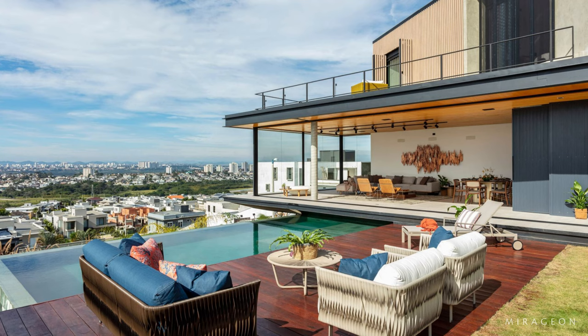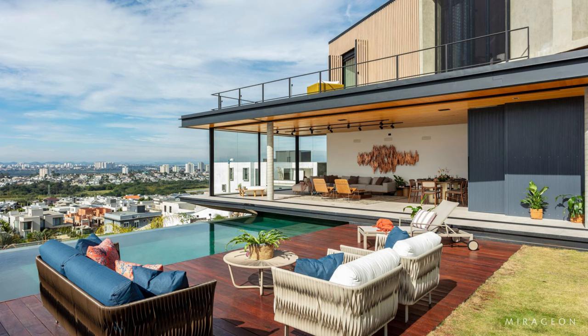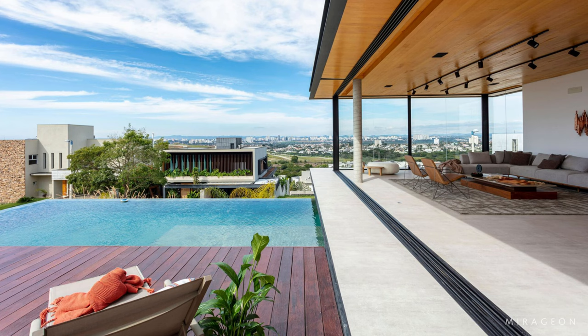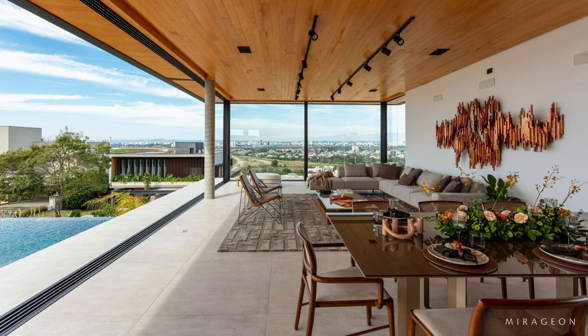The plateau was defined as a reference point, establishing it as the main floor of the residence. This choice fully met the needs of the proposed program while ensuring the maximization of available garden space. A large rectangular volume extends beyond the natural profile, creating a significant overhang over the slope and offering a visual connection with the surrounding landscape.